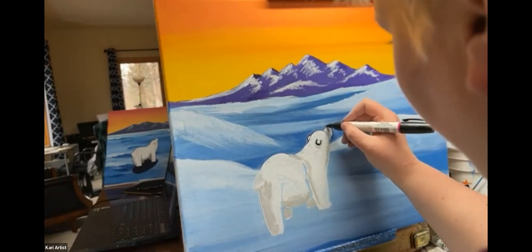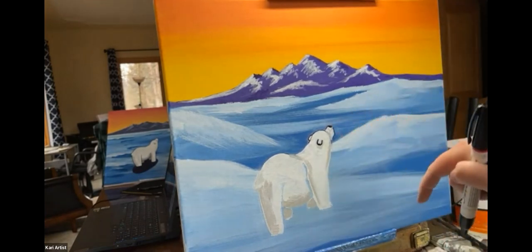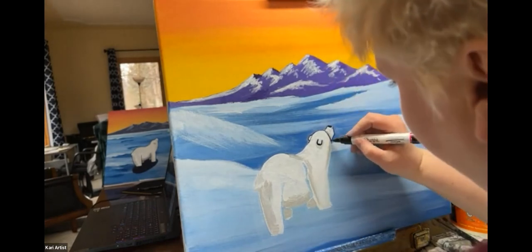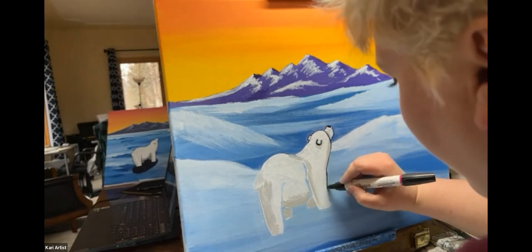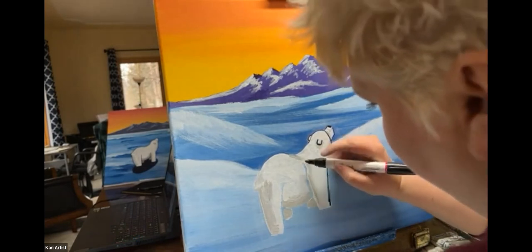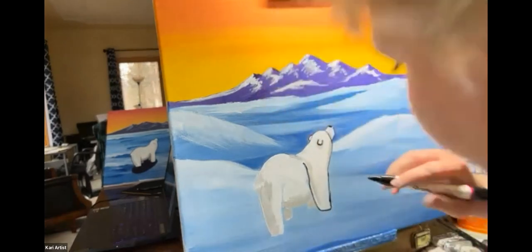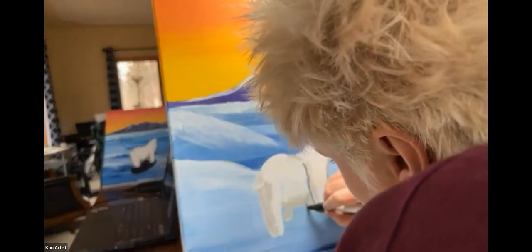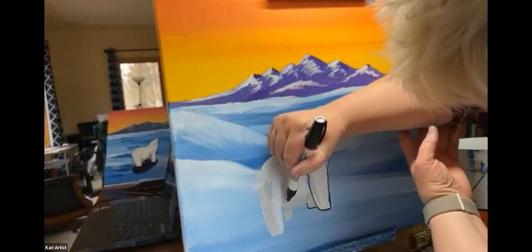Do our little black nose. There's just a little dot at the front. And then we're going to go around and lay in those lines that we just uncovered from our chalk. So let's go around. Let the paint line or the absent paint lines guide you. And my head is probably covering everything. So, an interesting way to draw.